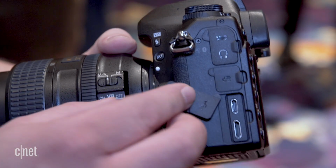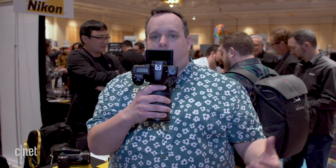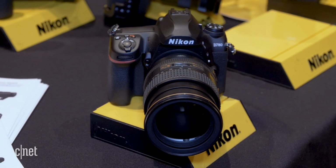Other improvements include a USB-C port for charging, as well as Bluetooth and Wi-Fi for PC Direct Connect, and a larger LCD screen. You can't even see me, it's so big. Where am I? Hey, there's a lot to like about the Nikon D780, and we look forward to testing it for a more in-depth review.